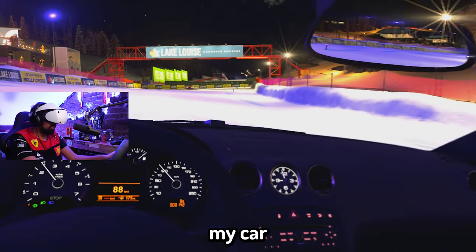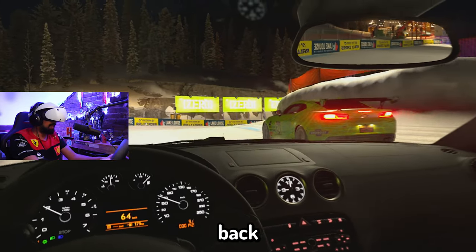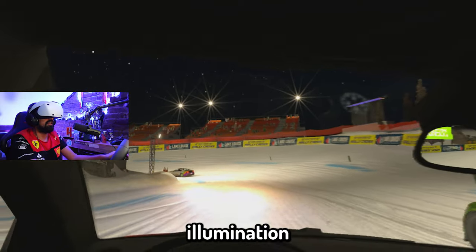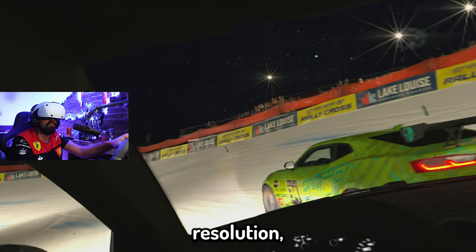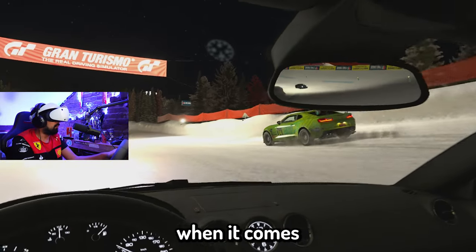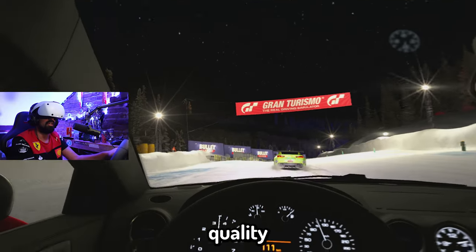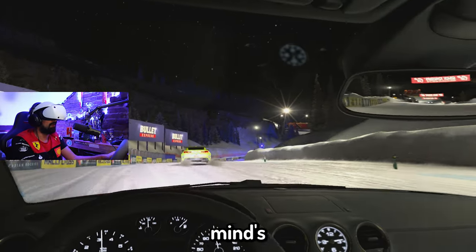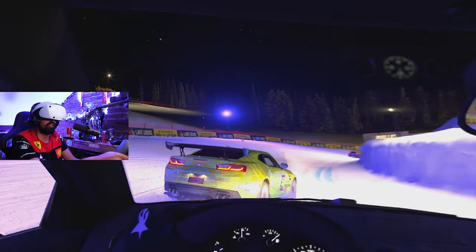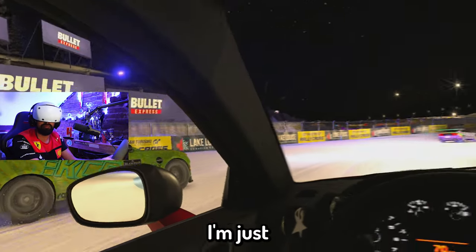Today I was driving my car in this race suit. Back from my racing. Look at the illumination here. I know those lights are low resolution, the actual assets and everything. I know everything here is pretty low resolution. I tried to make that point. But when it comes together like this, I'm not looking at the mirror, I'm not looking at the low quality. I'm just letting my mind sort of open, my mind's eye, I would say, if I was in the Arctic Monkeys. And it's really capturing me here. And I'm just cruising. You can see I'm not racing here, I'm just cruising.